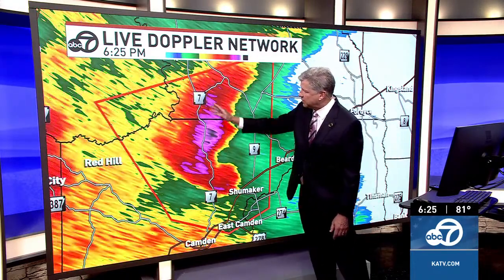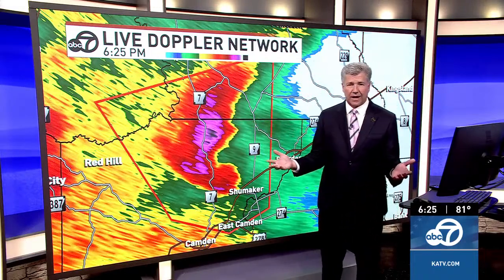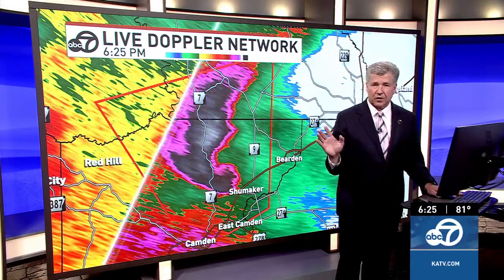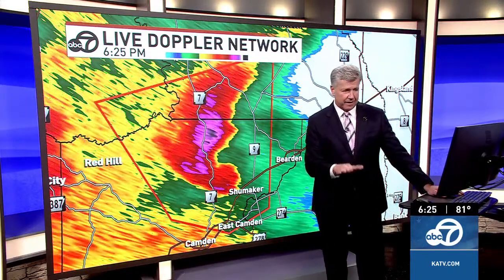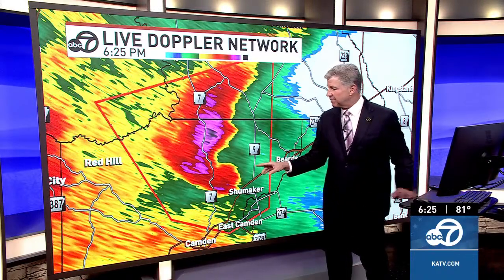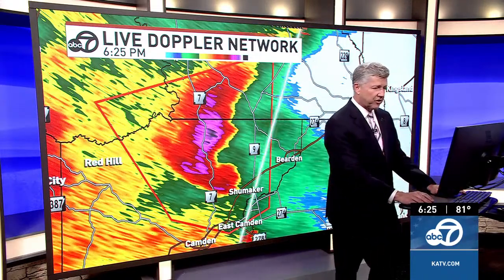Now, it's moving up to the north. It's raining heavily in that area, so you're not going to see this. It's going to be rain-wrapped, and you're going to have to be very close to it. So just get into that safe spot in your house. Most interior spot, small room, bathroom, closet, something like that, as it moves off to the north-northwest at about 25 miles per hour.